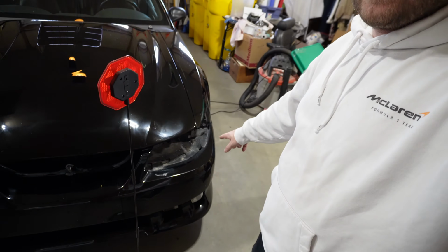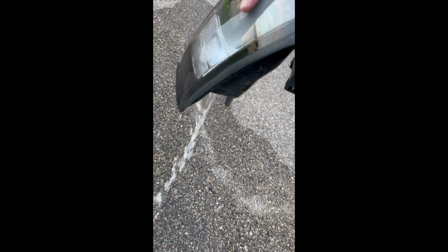The more I take this car apart, the more I remember all the stuff that's already happened. I'm gonna insert a video here. I replaced this headlight already with one out of the red car because it was full of water. So check this out. I don't even know how that would happen unless you're actually dumping water into the headlight. So yeah, that was awesome.